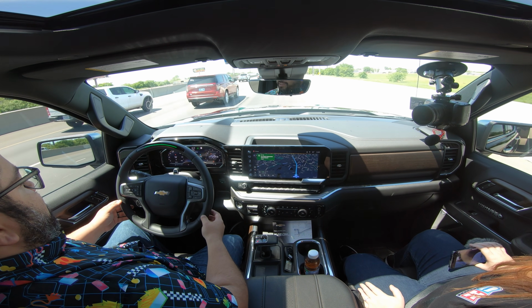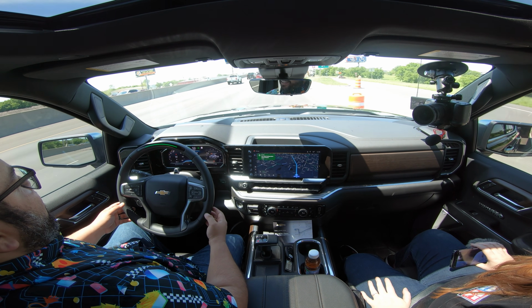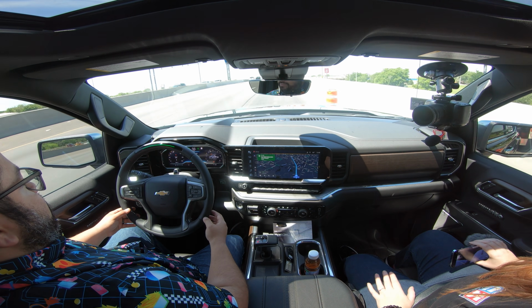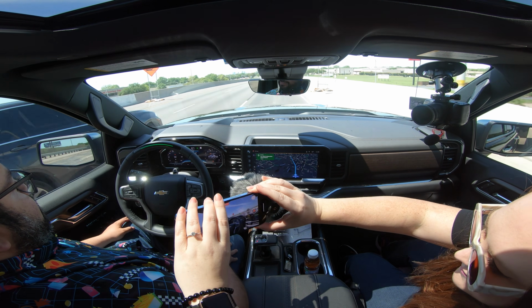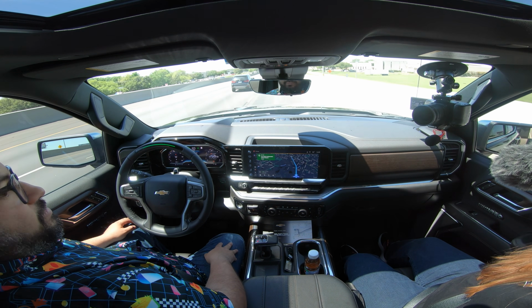Overall, the Silverado was so easy to tow with. Between the big V8, the Super Cruise function, the adaptive suspension, and all the camera views, it was just an easy towing experience. And that's what you want. You want an easy, uneventful towing experience. And this Silverado did just that.